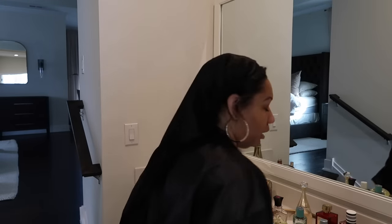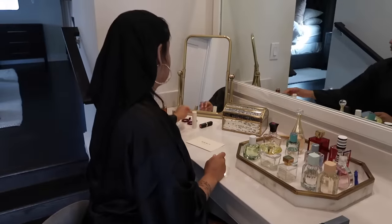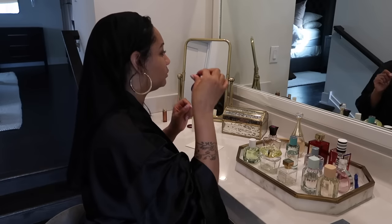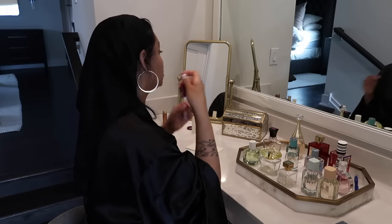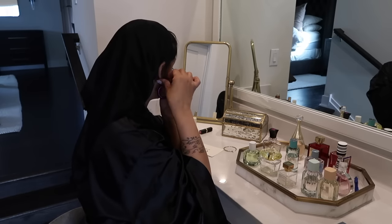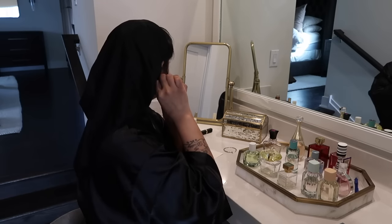On today, because I gotta do my highlight hair when I get back. And I need to braid it. I don't know if I want to wear these earrings, trying to figure out what earrings I want to wear. I forgot I had earrings on for a second. I think I'm gonna wear these. I feel like being a little bright today.